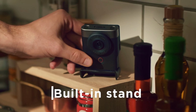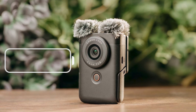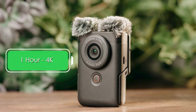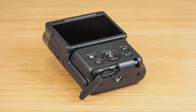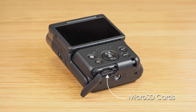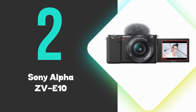The integrated stand eliminates the need for additional accessories, while the non-removable battery provides approximately 1 hour of 4K recording time, and heat management can limit continuous recording to about 23 minutes. The camera supports microSD cards and offers plug-and-play webcam functionality for streaming. At number 2, we have the Sony Alpha ZV-E10.